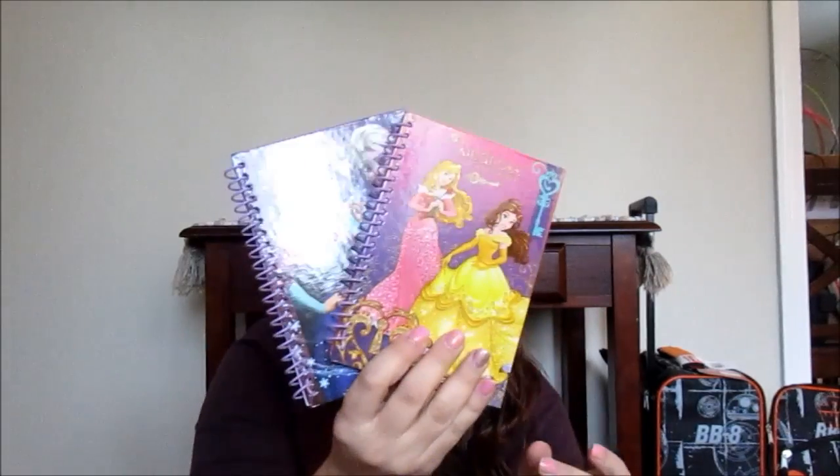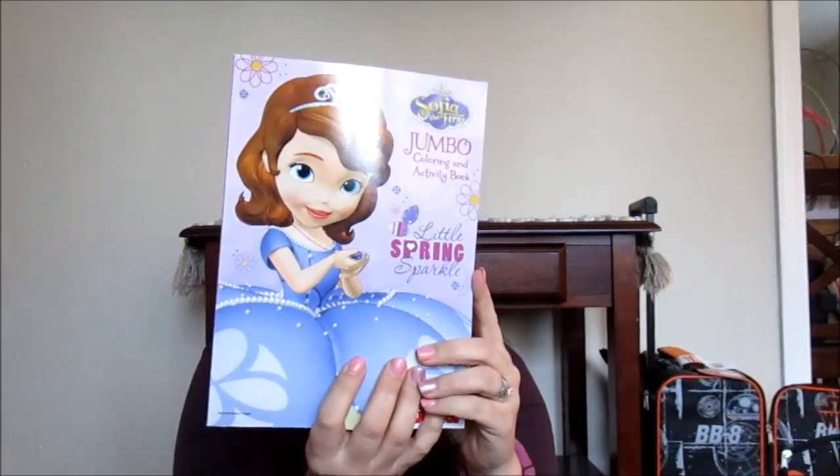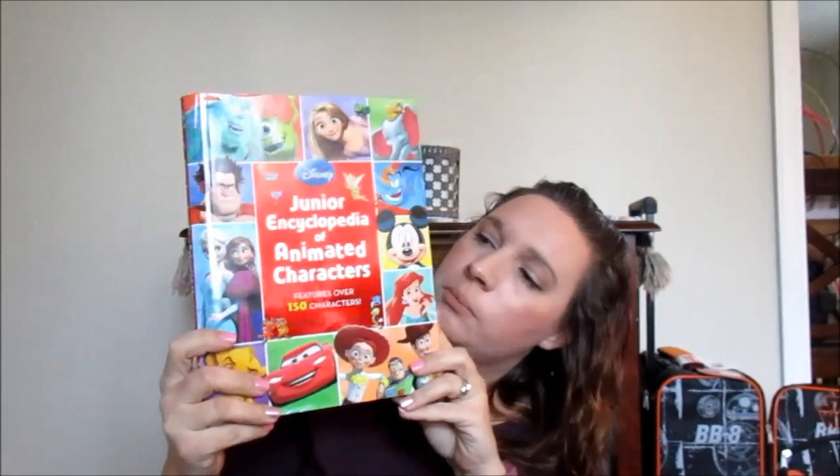We have a couple of notebooks. So we have just a princess one and an Anna and Elsa one. And we figure they can color, they can write, they can do whatever they want. They can put stickers on. And then we have an actual coloring book. And then we have the character book.